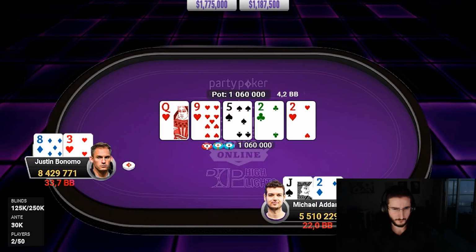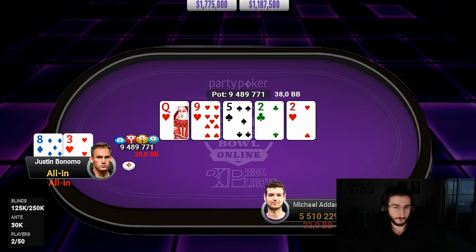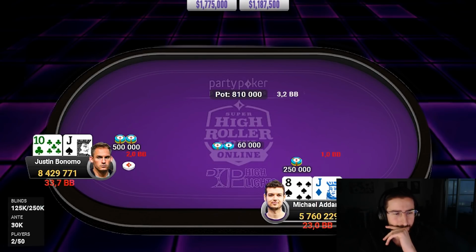Wow. Went for like the 5.5x pot. Repping the flush, 5x of hearts. Wow. I guess Michael was just saying, well, I can call with flushes here instead. But so many flush draws are betting turn from you, so I don't know if I can fold the jack deuce there. This is some crazy poker.